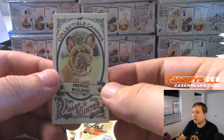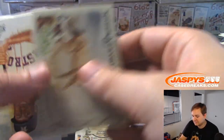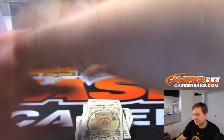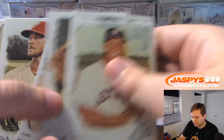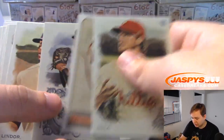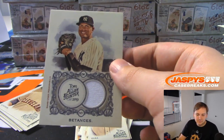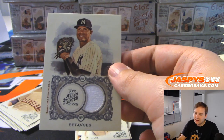There's the French Bulldog. Kind of looks like Joe's dog. There's the Mustang. Edwin Diaz. There's the third hit. Dylan Betances for the Yankees. New York Yankees, that's Edward.